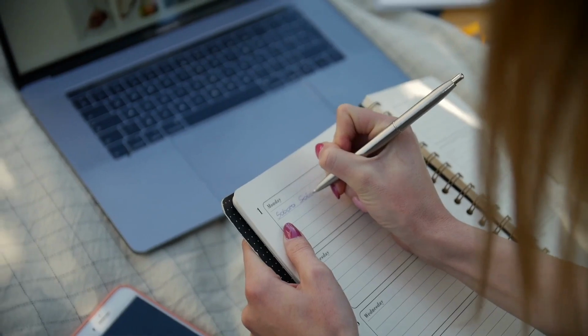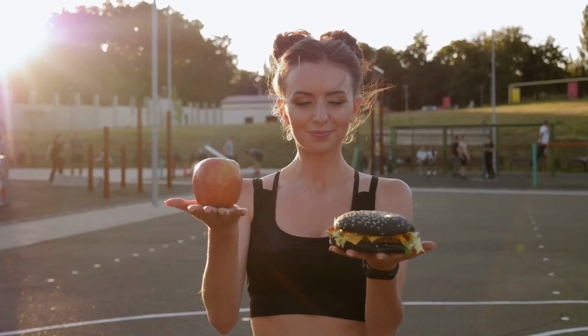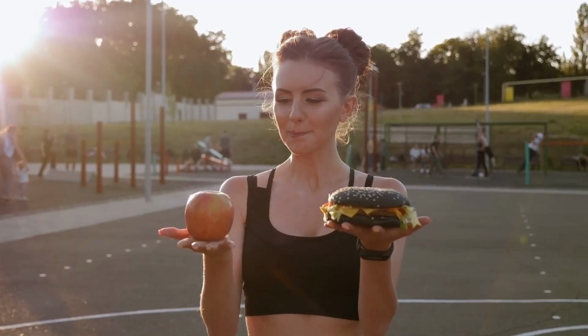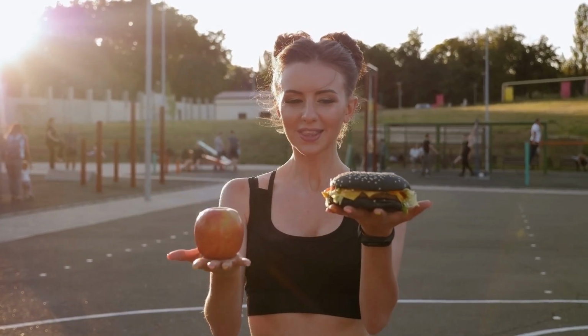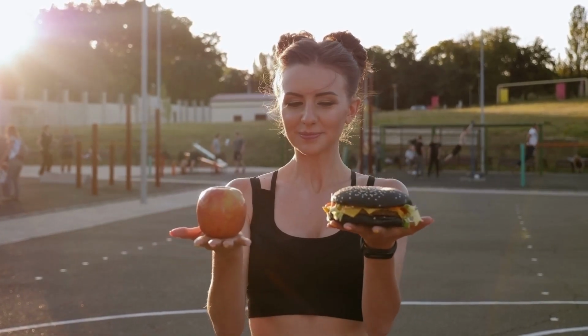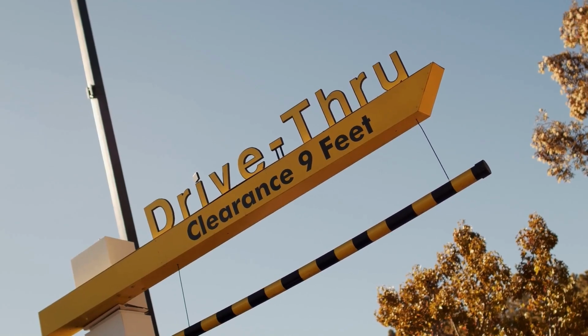Plan ahead. Don't be like everyone else. Right, before you even think about setting foot in a fast food restaurant, listen up. Planning ahead is crucial. It's not just about avoiding bad choices. It's about making informed decisions that align with your health goals. Don't be like most people rushing into the drive-thru with no clue about what you're going to order.